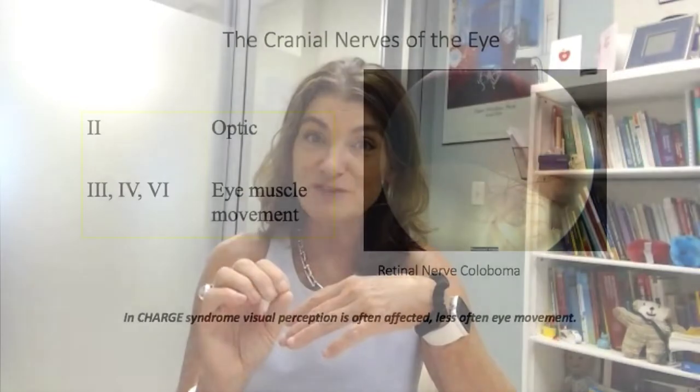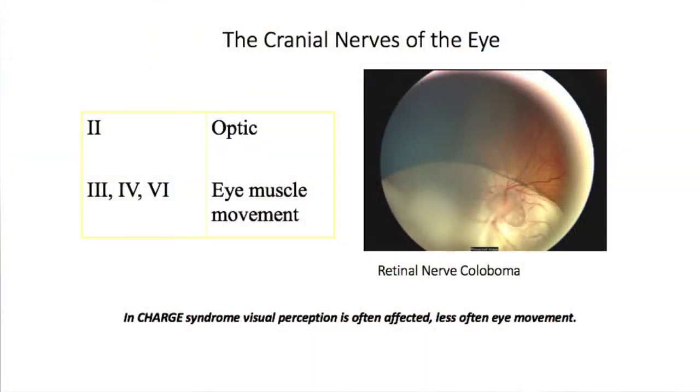Now, the other nerves, we've got the nerve 3, 4, and 6. So 3, 4, and 6 control your eyes going left, right, up, down. It controls a lot of the movements of the eyes. There's a lot of focusing issues around tracking. And we know, again, in CHARGE syndrome, that tracking can be very, very affected, or it can be affected to the extent that other things take over to try and help, which may be head movements, which may be looking in different directions.